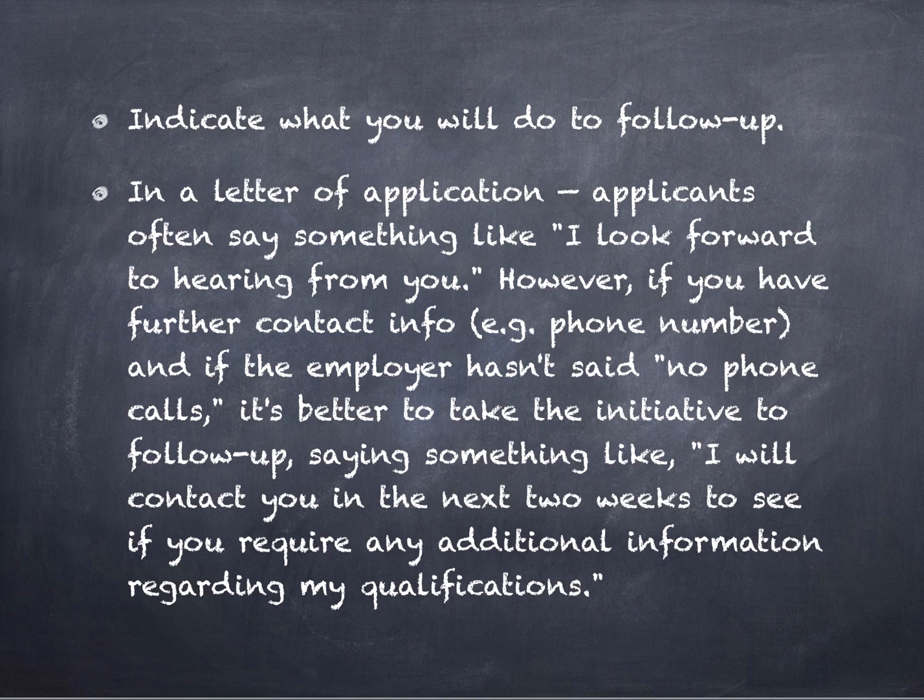In your letter, you can write, "I will contact you in the next 2 weeks to see if you require any additional information regarding my qualifications." This too shows that you have the incentive and the initiative to put more work and effort into securing an interview.